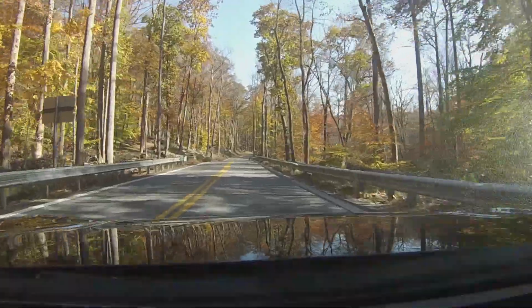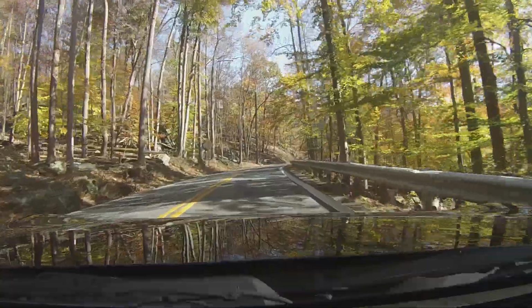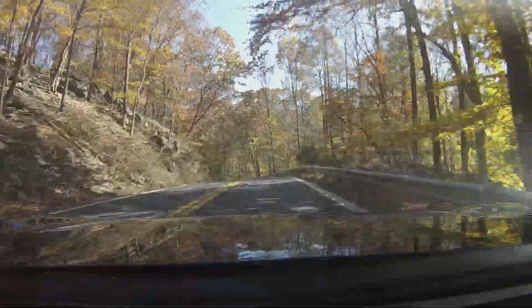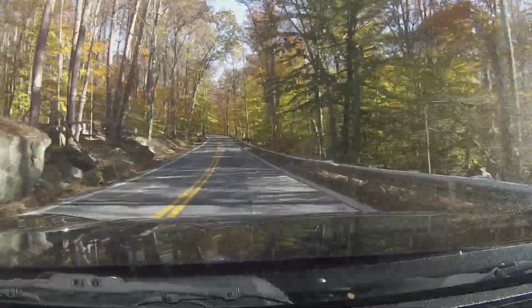Pick this back up where I went on my last run. I guess it was Catoctin to Gambrels. We're gonna take a different route from there. But fall trees, fall color, Route 77 East. This is it.